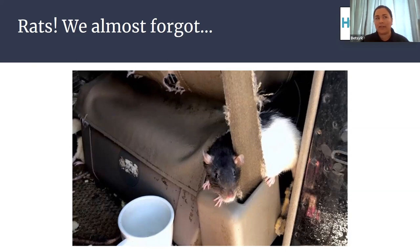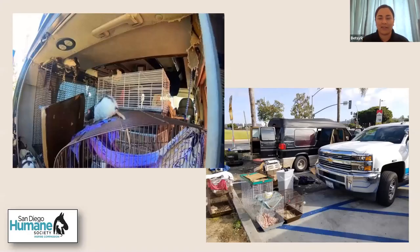The rat owner also told us that she had started out with just a pair, a male and a female, and that they had multiplied very quickly. So after everything was said and done, we actually ended up picking up about 200 adult rats and 100 babies. They were surrendered to humane officers out in the field. And I have some more photos. These are some photos of inside the van that was out in the parking lot.